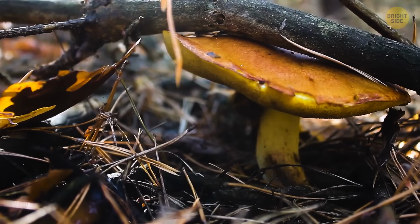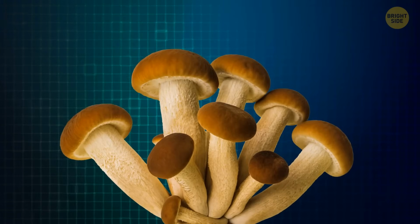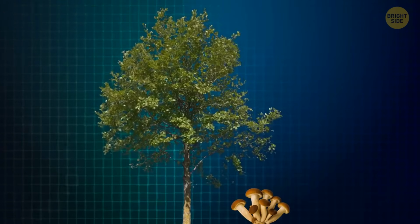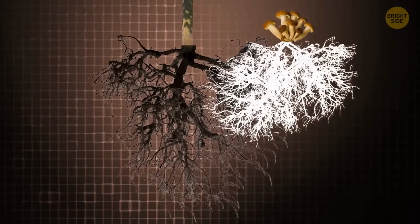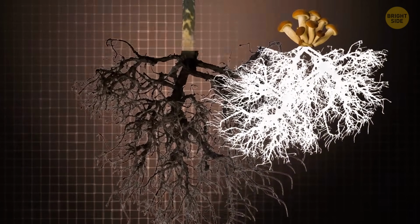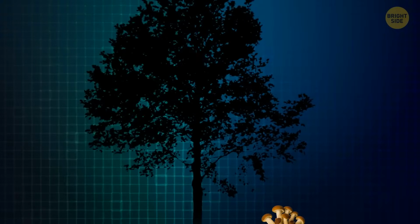But while ordinary mushrooms feed on plants and fallen leaves, the honey fungus is much more dangerous. It's very harmful to the trees growing nearby. The fungus attaches itself to tree roots and feeds off of them. Unfortunately, this process damages trees, slowly and irreversibly.